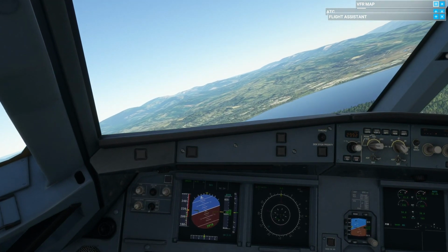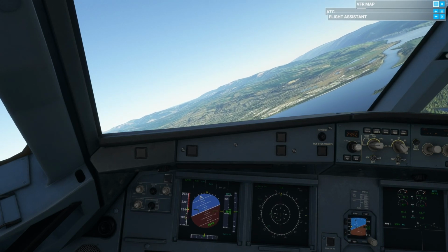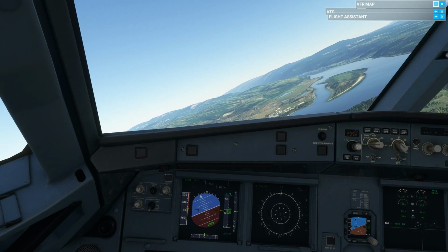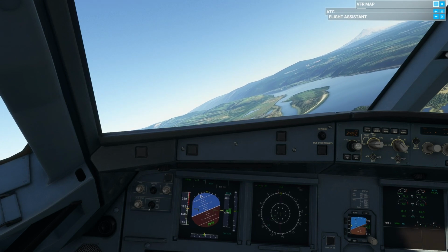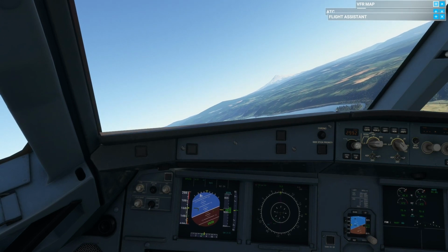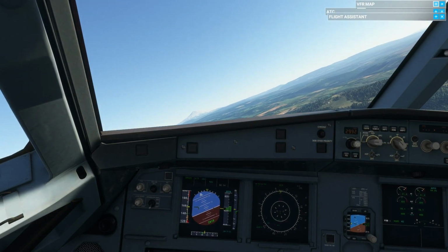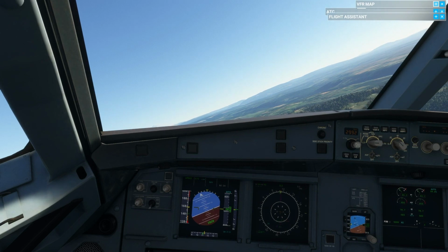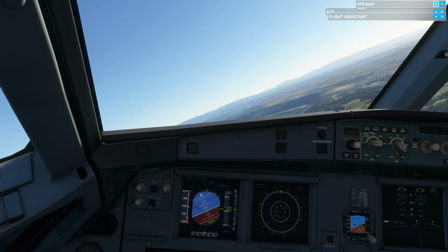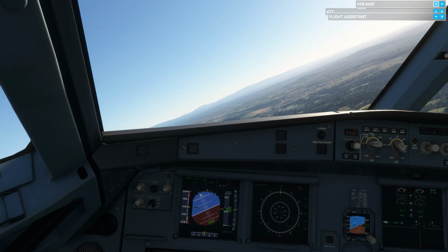Portland Tower, Horizon Air 2402, 12 miles southeast, inbound ILS runway 28 right approach. Horizon Air 2402, Portland Tower. Altimeter 29.92, wind calm, cleared ILS runway 28 right approach. Cleared ILS runway 28 right approach, Horizon Air 2402. Portland Tower, Southwest 1848, 12 miles southeast, inbound ILS runway 28 right approach.